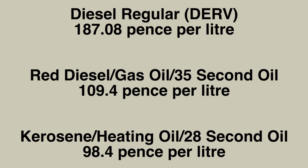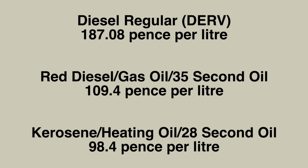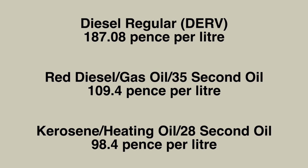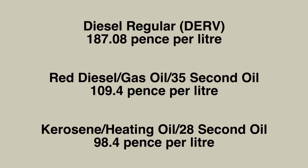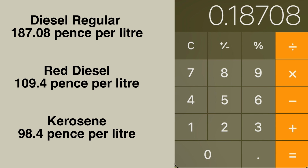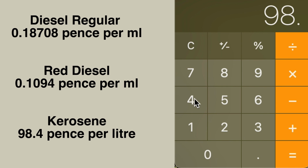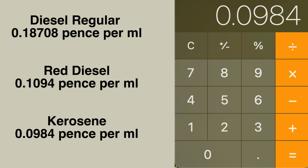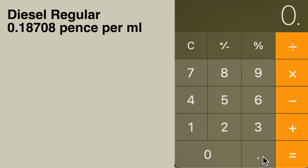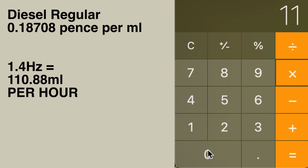But what does that mean in real money? These are the prices closest to me today on the fuels that you can use in these heaters. They're in litres naturally, but our maths give us millilitres. So first we convert these to millilitres by dividing by 1,000. Then it goes a little something like this. So there's the regular price per millilitre, times that by the usage at 1.4 Hertz, and we get our answer.